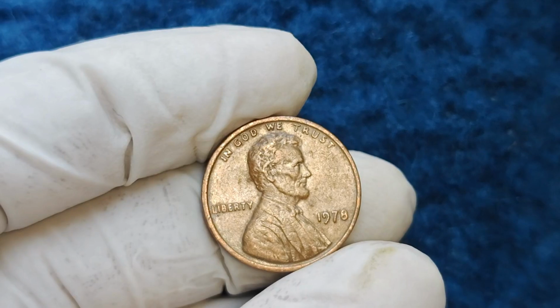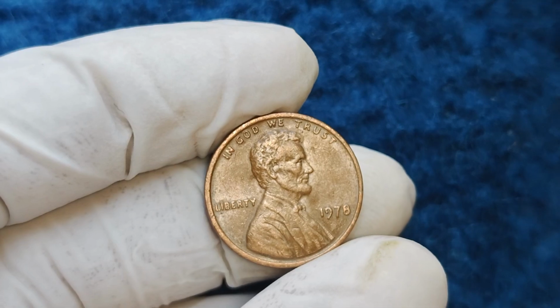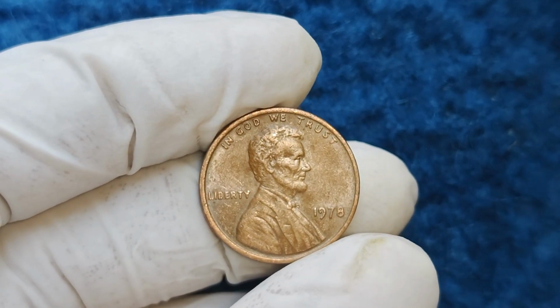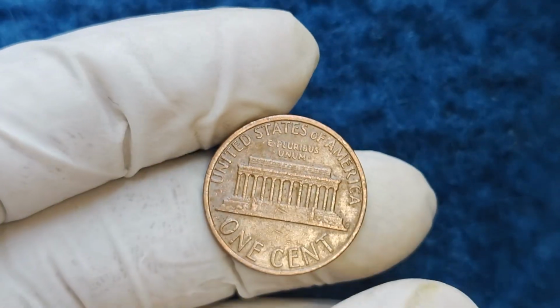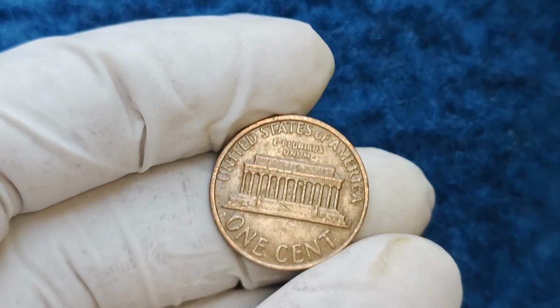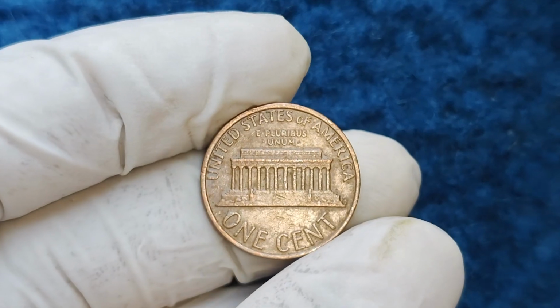On top of that, some of these rare 1978 pennies were struck on a planchet meant for a dime, making them much lighter and thinner than a normal penny. If you've got one of those in your collection, congratulations, you might be sitting on a small fortune, and let's not forget condition. The $1 million penny wasn't just rare, it was also in mint condition, graded MS67. That's like keeping a white t-shirt spotless for 46 years, basically a miracle.